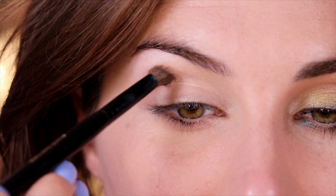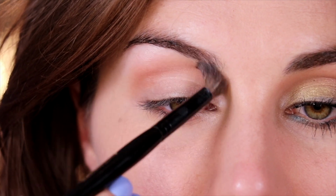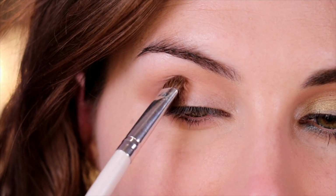First, I went in with the mid-tone. It looks like a matte, but it actually has some glittery shimmer in there. It's hard to describe the kind of finish. It's like a matte base with a little bit of sparkle in there, but virtually it acts as a matte. That is what I put in my crease.